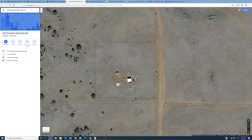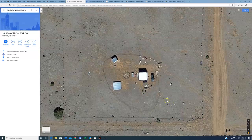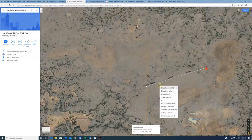There's somebody living out here. So while I do not zoom in here on Google and see any sort of power line, I see this thing that may be a power line. Presumably there is power going to the structure, and that is roughly about 3/5 of a mile from this property. So if we right click and measure distance, you'll see 3,300 feet, roughly 3/5 of a mile, etc.